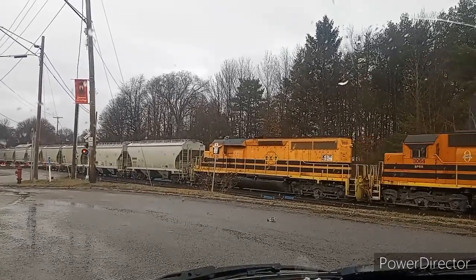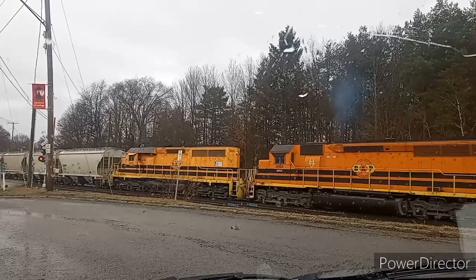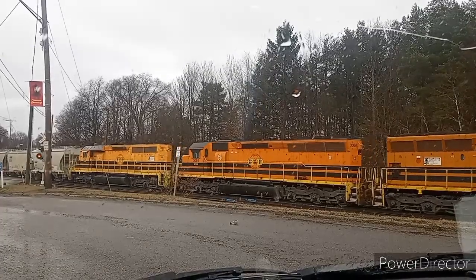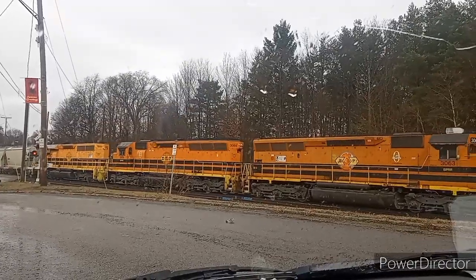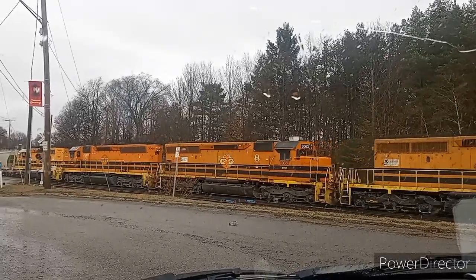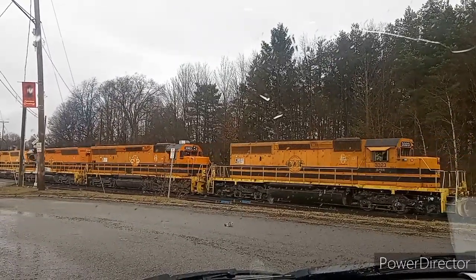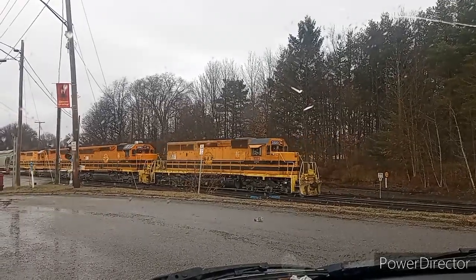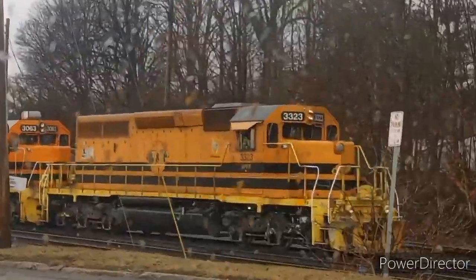You have Buffalo and Pittsburgh SD40-3 3331, SD40-3 3064, formerly an SD45R, SD40-2 3063, also a former SD45R, and SD40-2 3323. That would be a former Chicago Northwestern unit. Got the bell in the nose.